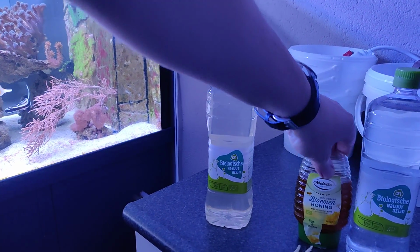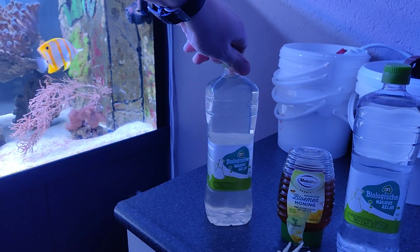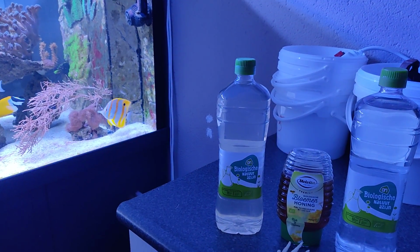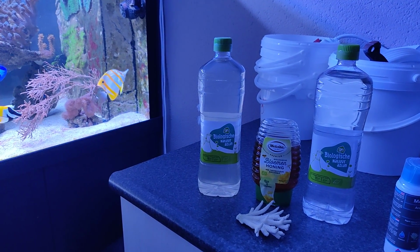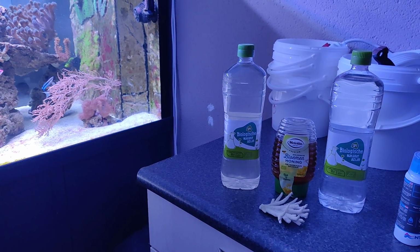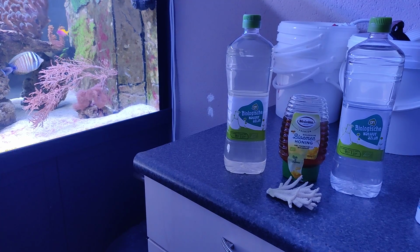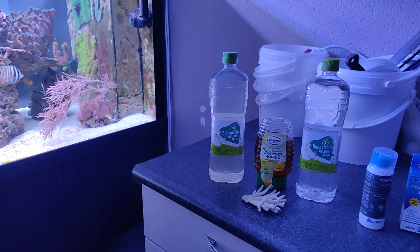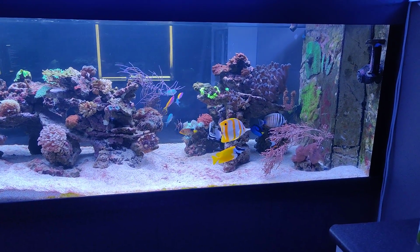What I do is I squeeze about 1-2 tablespoons of honey into one of these bottles, then mix it. It gets a little cloudy, that means that the honey is mixed, and then I dose that into the tank. Let's see if it works. Of course, honey is similar to sugar, a carbon source, so it's no real surprise that it will actively bind phosphates and nitrates. Yeah, very curious to see if this works. And I'm pretty hopeful that it does.